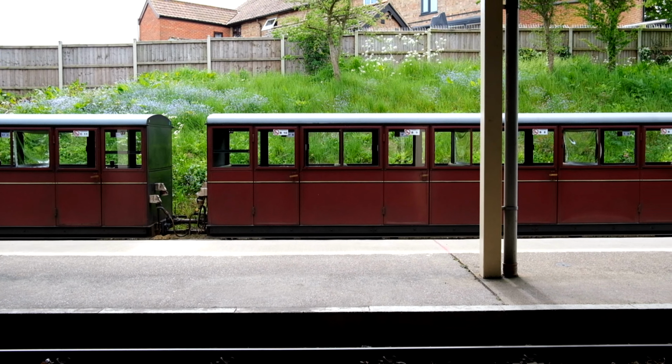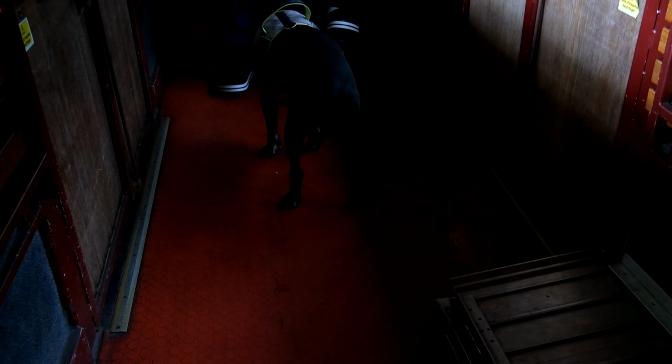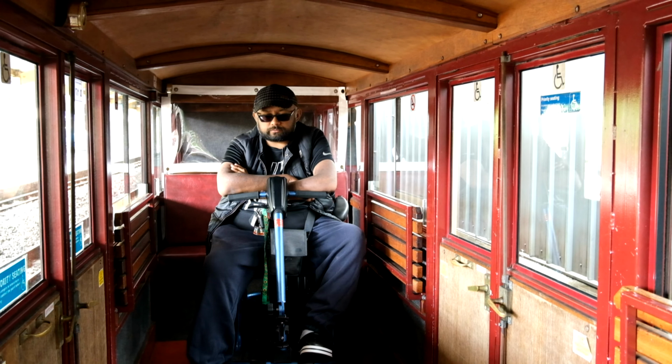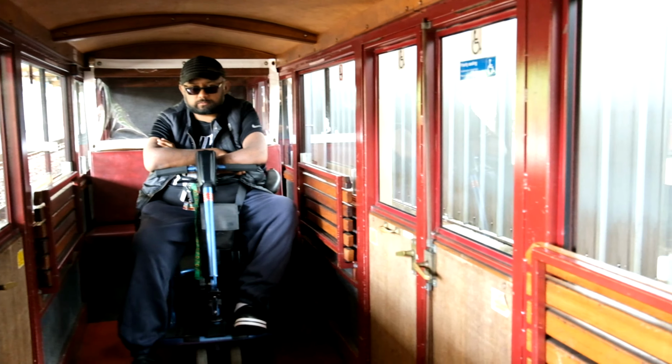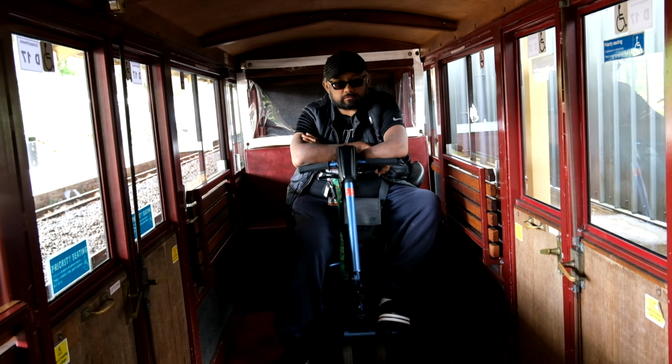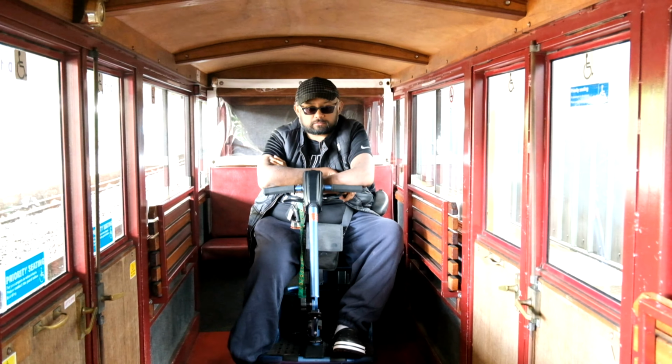Lovely little setup though, and small carriages, but we've got Sunny in the mobility scooter. That's down the platform. Looking that way. But we've actually got a whole carriage to ourselves. Weren't expecting that, were you?